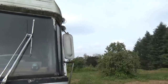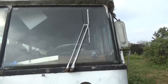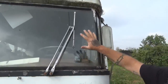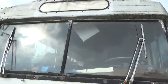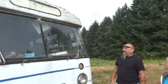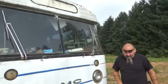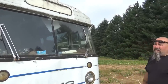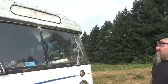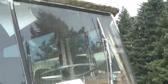You dodged a bullet on the windows. Isn't it all flat glass? Yeah. That's good. So you can put tinted flat glass in there. Yep. I can just have these retinted or just get new ones and put new glass in. That kind of scares me though. What, that flat glass? I mean, that's kind of nice. Yeah, but you can get tempered flat glass now and layered. It'd be a lot safer. That was probably pretty much plate glass right there. Yeah, exactly. Even the corners are flat, see?